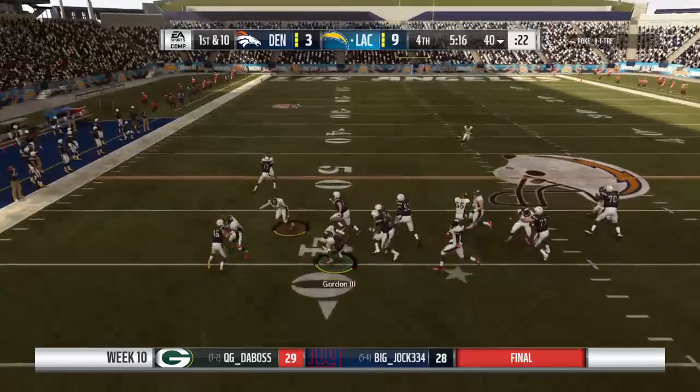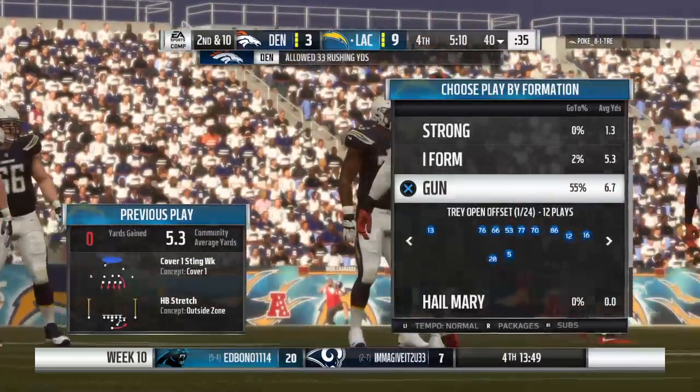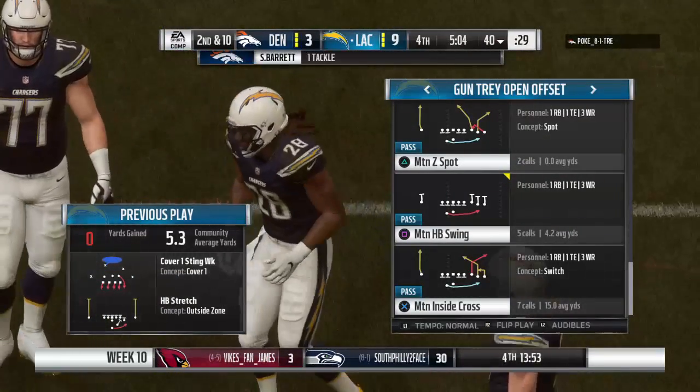They'll start the drive with a run by Gordon. Trying to bounce it outside, but he's only able to get it back to the line of scrimmage. Shaquille Barrett in on the tackle. And the trend continues here in the fourth like it was in the first, second, and third. He's had nowhere to run.